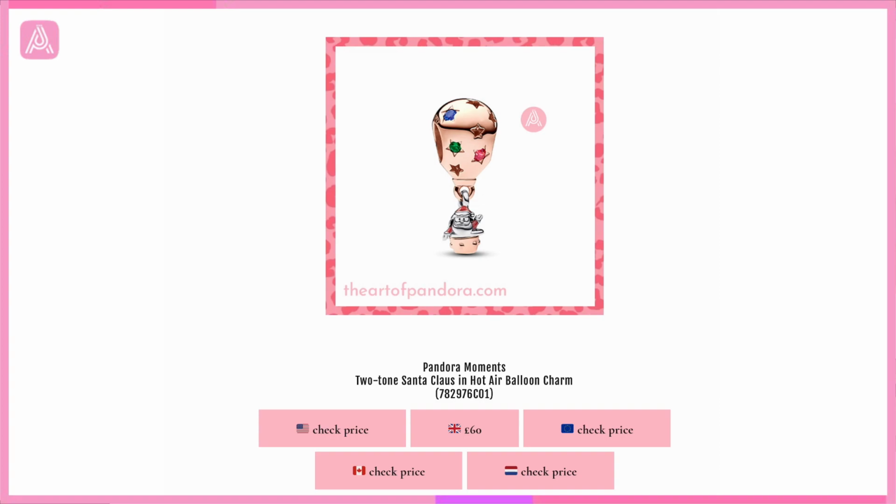And I just love the different colors of the crystals too. You've got your more Christmas type colors there with the red and the green, and then the blue means it would also fit in with some of your celestial charms if you got some of those. So I think this is just such a really cute charm. And again, the little details.